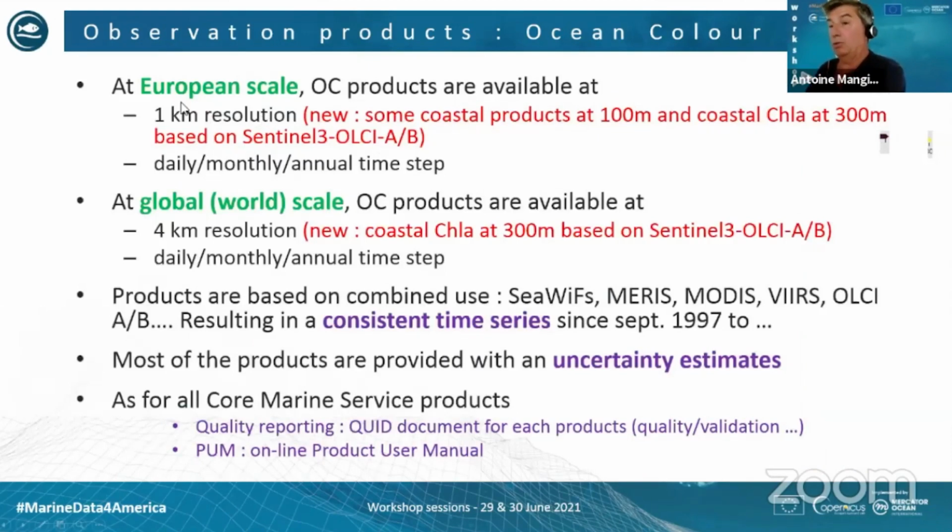So in summary, at European scale, all the ocean color products are available at 1 kilometer resolution for daily, monthly, and annual timestamps. And at global scale, which is probably more interesting for you because you're probably not working in European waters, the same products are available, but at 4 kilometer resolution. But there is a new coastal chlorophyll product available at 300 meters based on Sentinel, so the Copernicus offers the Sentinel missions, again with daily, monthly, annual timestamps.